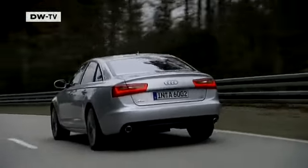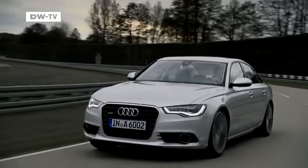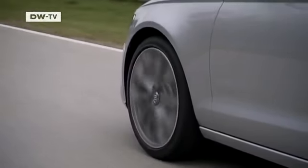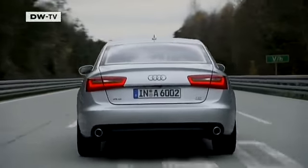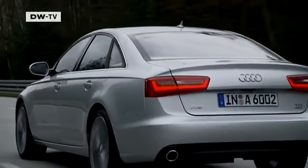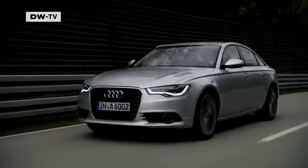Most environmentally friendly is the 2-liter TDI version, which uses 4.9 liters of fuel per 100 kilometers. There will be 2 petrol engines and 3 diesel variants to choose from to start with, and Audi plans to introduce a hybrid version as well. That is set to have 245 horsepower and should allow exclusively electric-powered travel for speeds up to 100 kilometers per hour.